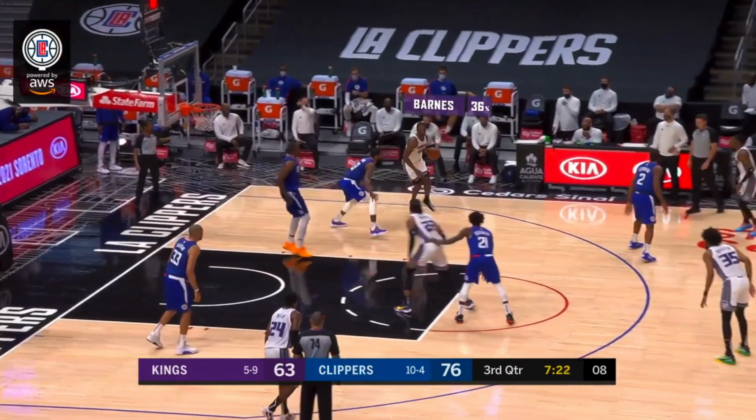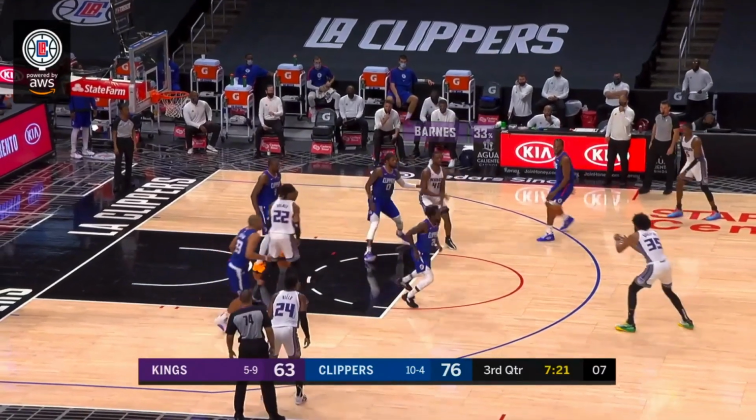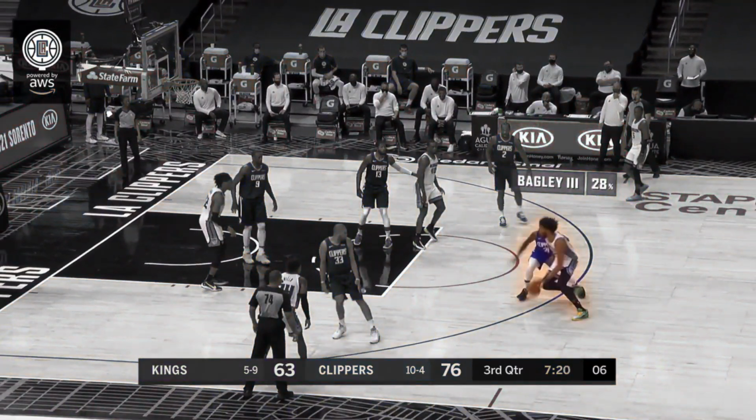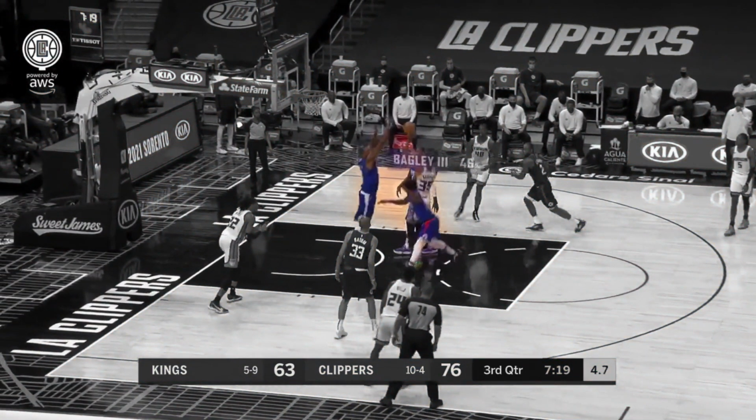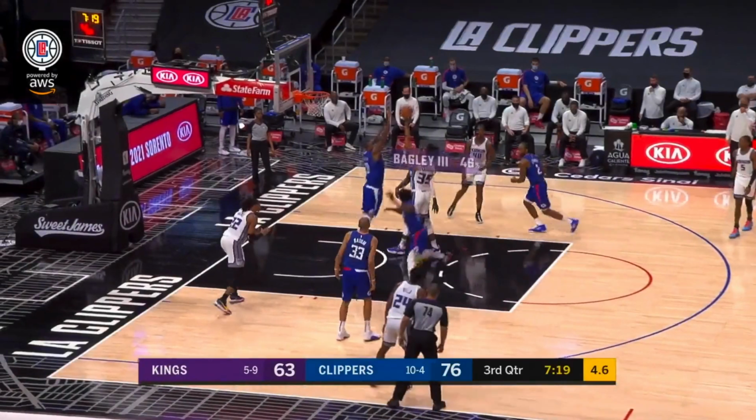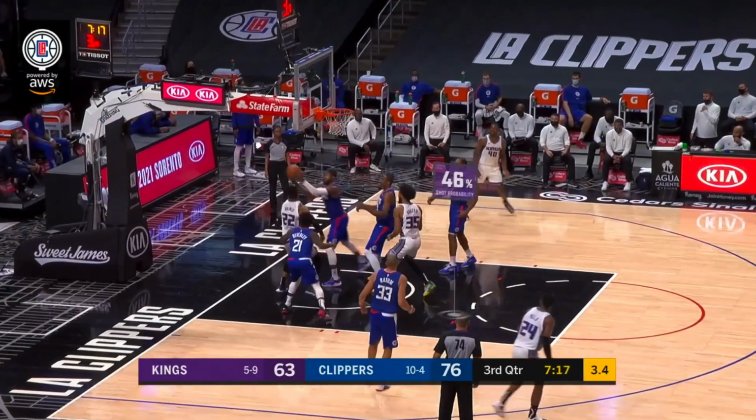They want to force guys off the three-point line. As the ball goes back out to Bagley, Patrick Beverley does the same thing. Forces Bagley off the three-point line and right to the help defense at the rim, which is Serge Ibaka. Great back pressure by Beverley, great shot contest by Ibaka, and the Clippers get yet another stop.